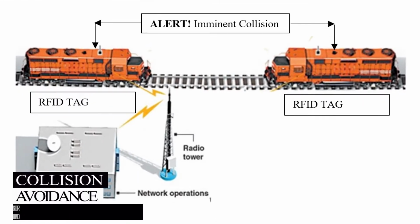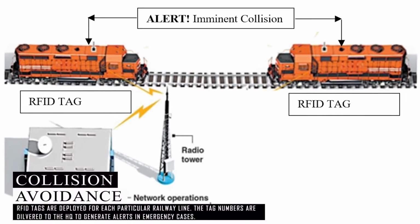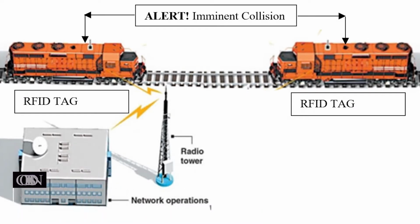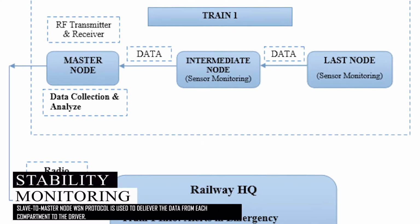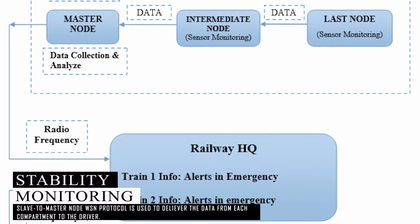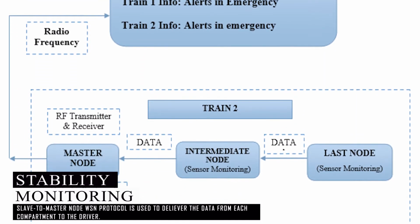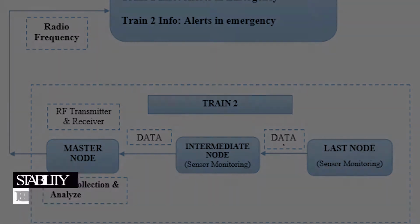All the tags of one track are set in order in the array. If two trains are aligned on the same track, alert messages for both HQ and drivers are generated. Data from each node is transmitted to the next node till the data is received by the driver. Wireless sensor networking protocol is used for the transmission purposes.